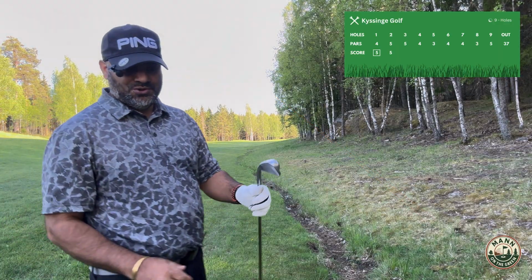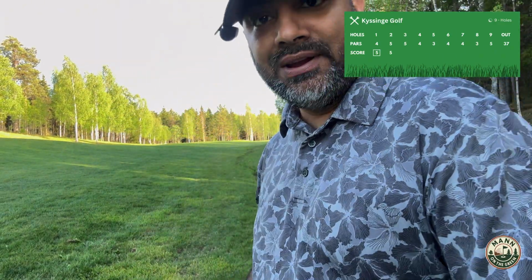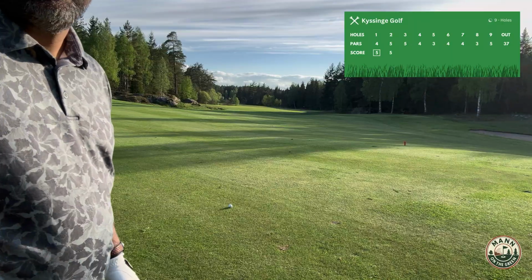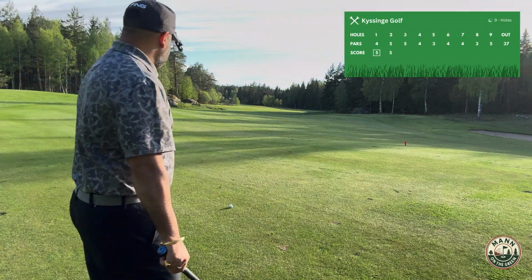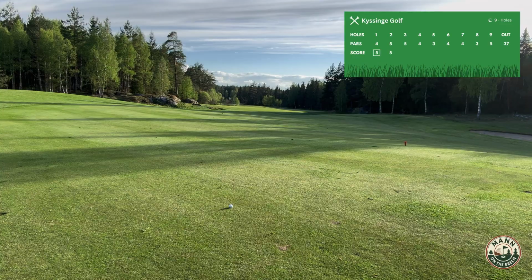Although it's a little more to the left than I wanted it, it would give me a straight line all the way to the green. Still got a decent line. Like I said, it's actually absolutely, what would you call it, fairway splitter, so it will go right through.